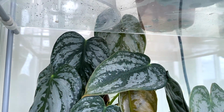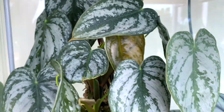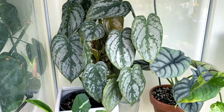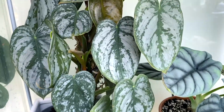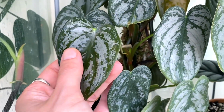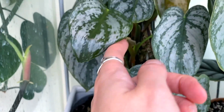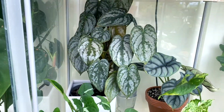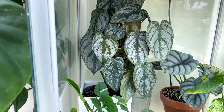Like you can see there, she's actually climbing up onto the next level of the cabinet, and I either need to move her out of the cabinet or chop her back, and I'm not quite sure which one I want to do yet. But I've propagated her so many times in the time that I've had her, and she's given me so much new growth. Just propagating this plant a lot helps to kind of contain the growth and make it really lovely and bushy like she is at the moment.